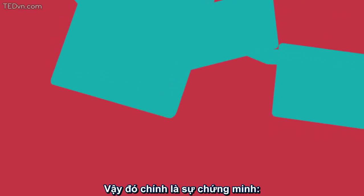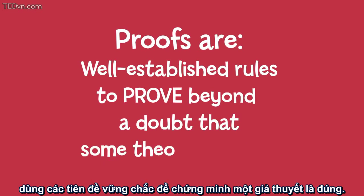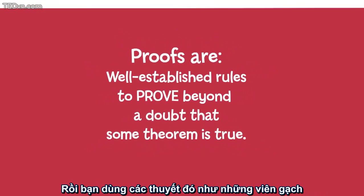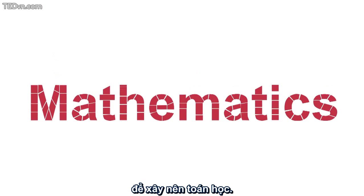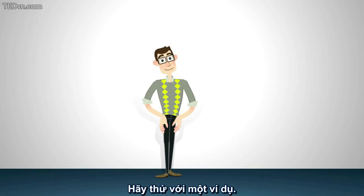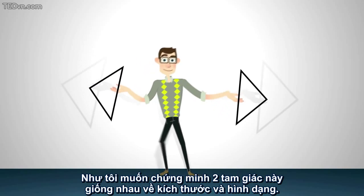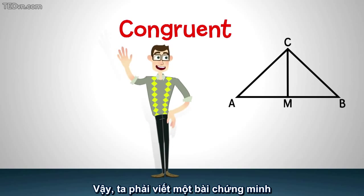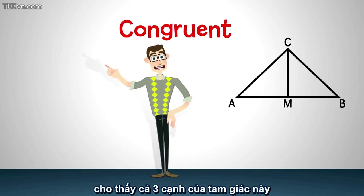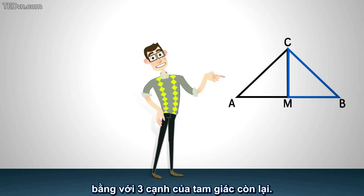So that's all that proofs are, using well-established rules to prove beyond a doubt that some theorem is true. Then you use those theorems, like blocks, to build mathematics. Let's check out an example. Say I want to prove that these two triangles are the same size and shape. In other words, they are congruent. Well, one way to do that is to write a proof that shows that all three sides of one triangle are congruent to all three sides of the other triangle.